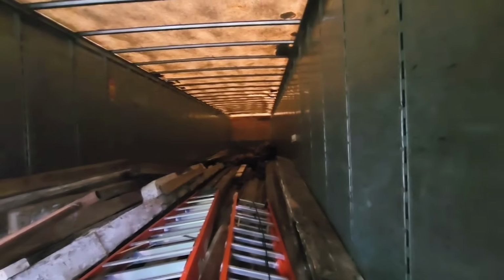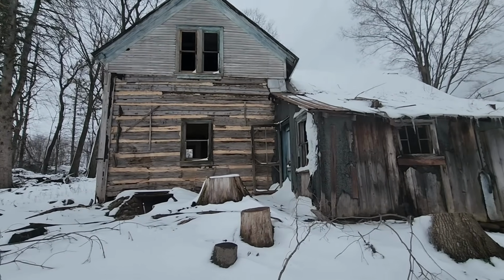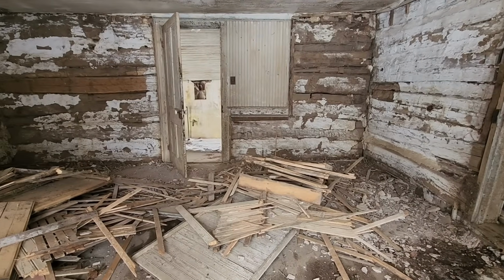And then we bought this semi-trailer and we stored all of the barn boards and beams in this trailer for about a year and a half until we were ready to use them.